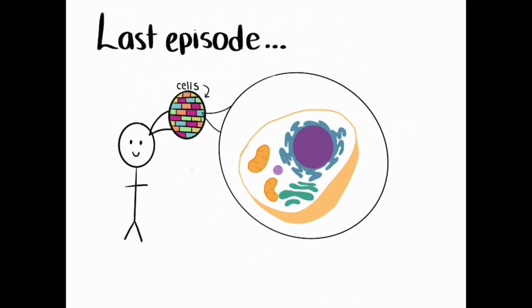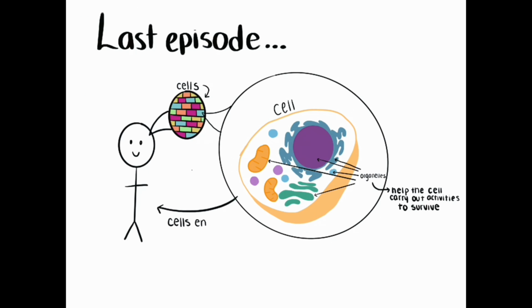Last episode, we learned that all living things are made up of tiny Lego blocks called cells. A cell is a lot like a mini version of you. It's filled with tiny organs that help the cell carry out activities to survive, which, in turn, ensures that your body functions properly and you survive.